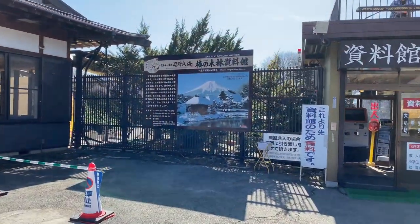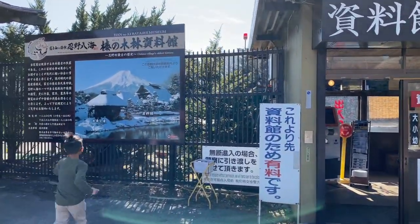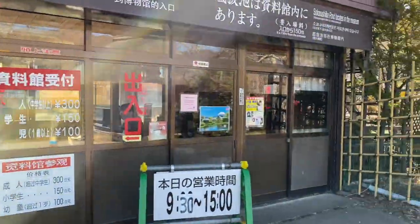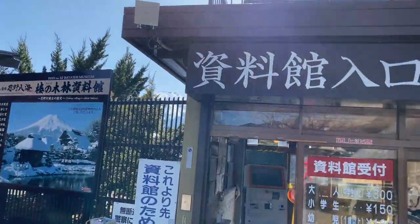So this is a museum. So if you want to get a better view of Mount Fuji, you can pay 300 yen to go inside, and you get to go up there and take a picture of Mount Fuji.